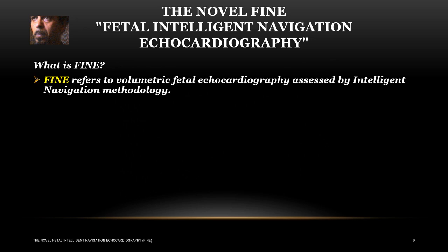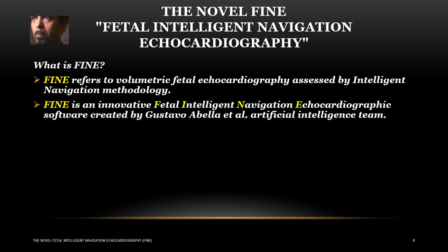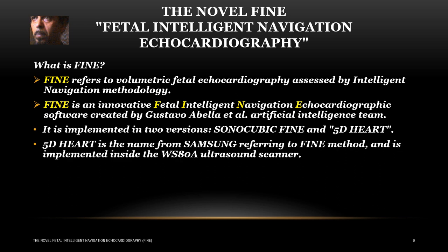What is FINE? FINE refers to volumetric fetal echocardiography assessed by intelligent navigation methodology. FINE is an innovative fetal intelligent navigation echocardiographic software created by Mr. Gustavo Abella et al., artificial intelligence team. It is implemented in two versions, Sonocubic FINE and 5D Heart. 5D Heart is the name from Samsung referring to the FINE method and is implemented inside the WS80 ultrasound scanners.